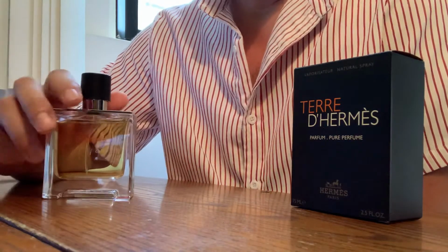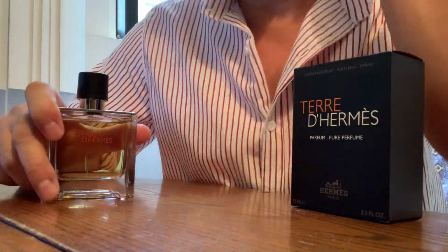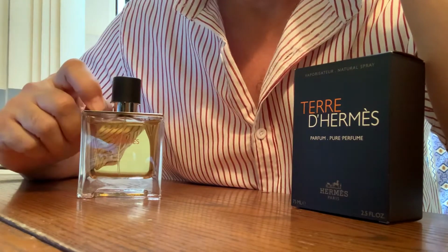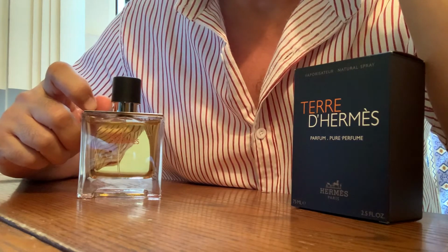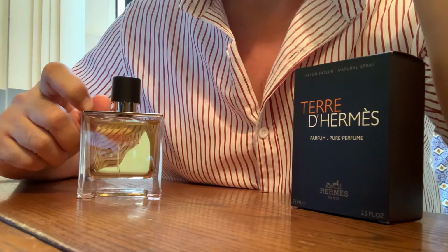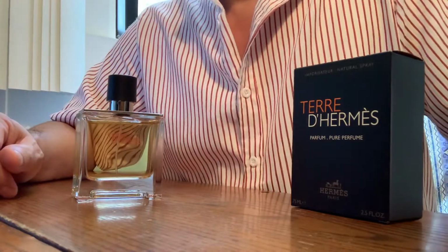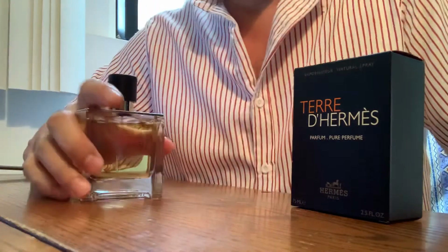I'll match this up against any big time perfume snobs' niche bottle. This is hot stuff. This is a must try, a must sniff for all men out there. Not for a 20-year-old or a 25-year-old or even a 30-year-old, but starting after 30, and he likes to dress well. He's part of the club, tennis, golf, definitely.